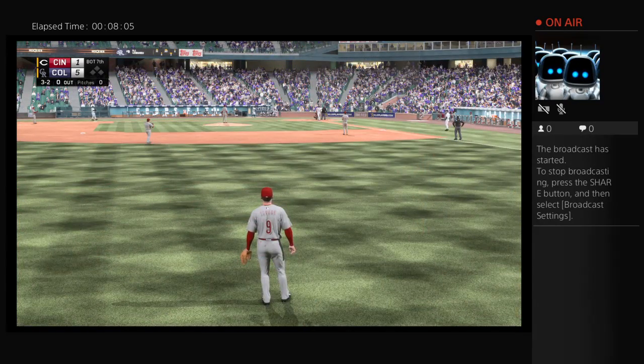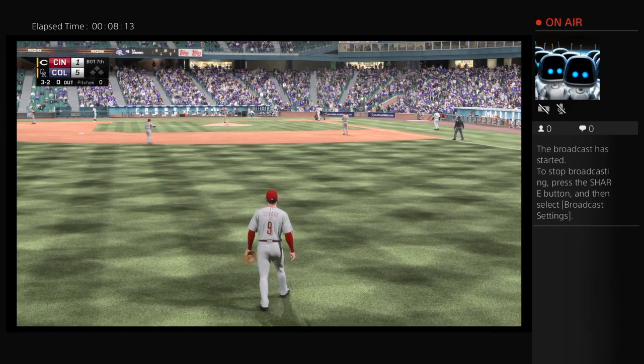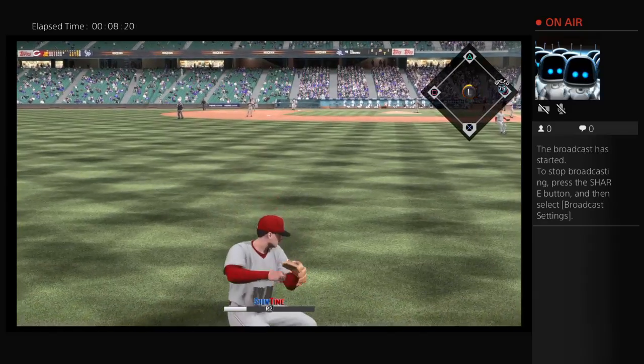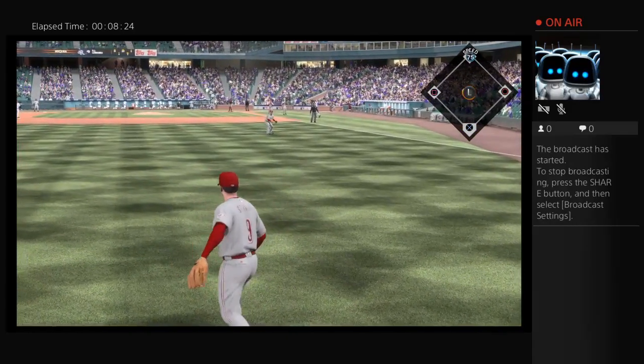DJ LeMahieu steps into the box as the leadoff hitter here in the bottom of the 7th. And guys, this is the guy you want leading off this inning. He's your leadoff man, so maybe he can get things started, set the table for a little bit of a rally. Boog giving chase, but he won't get to it, and this should put a man in scoring position to start the inning.